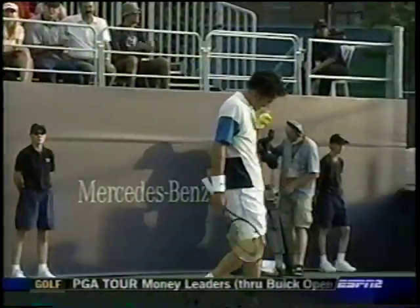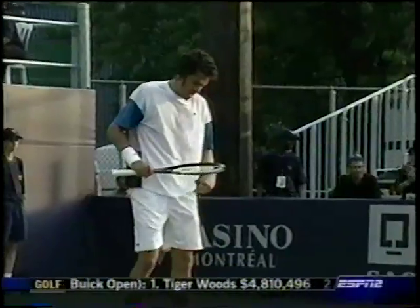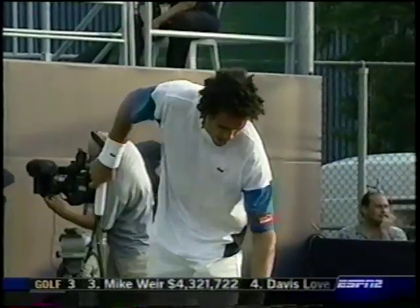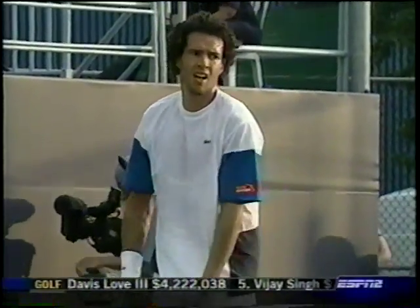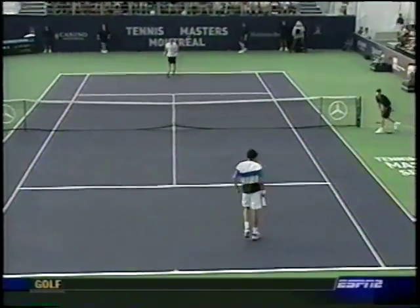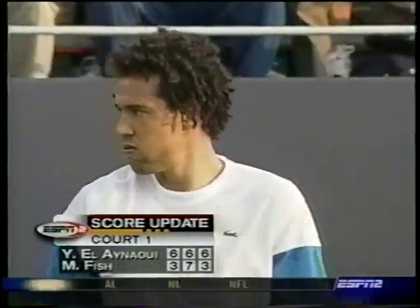El Aynaoui on court number one. He has a look at his chance at match point. 5-3 El Aynaoui leads. Serving forward. And he does it. He was 1 game to love down in the third set. Come on, break. Way down, Aynaoui, coming back.